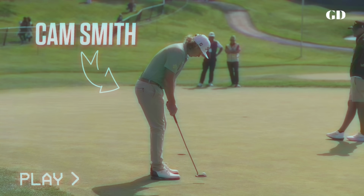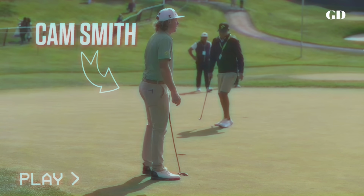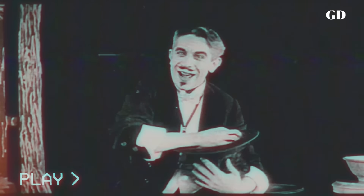I've always thought that making a putt is a bit like a magic trick. It's surprising and something that sometimes feels impossible. Good putters, now, those are the true wizards. They're the ones who have somehow mastered this strange form of magic.